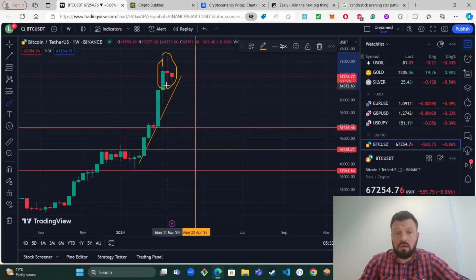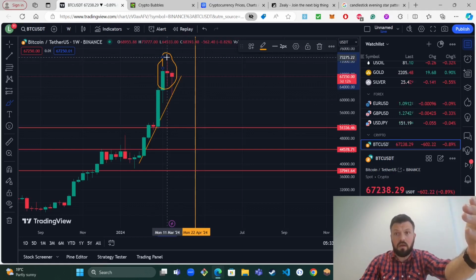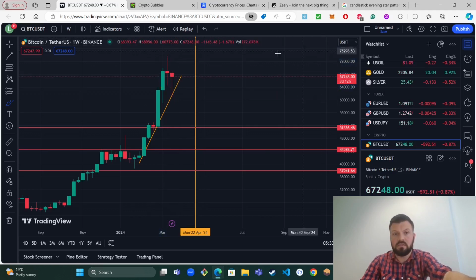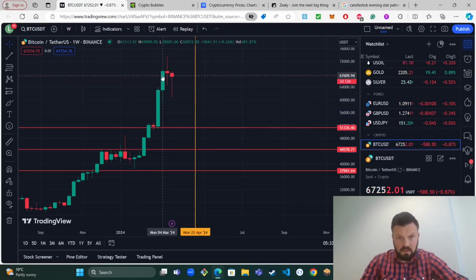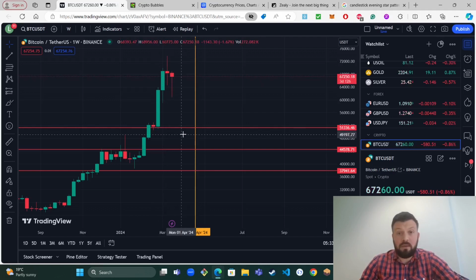So you can clearly see on my screen we have this evening star, and it looks like we're rolling over. Now, of course, yesterday we had that green candle wick to the upside. Let me just get rid of this so you can see my screen a little bit better. So there we go. That's not good news for the short term. For the bears, they're probably going to pull the price back down, but that's good news if you're dollar cost averaging into Bitcoin.